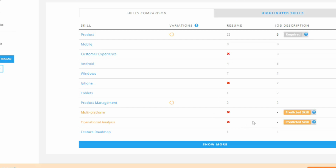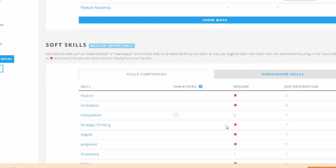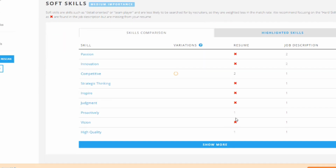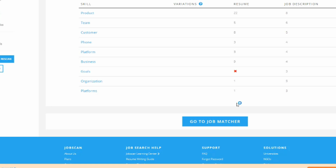It also does something interesting where it predicts the skill. It wasn't in the job description, but the JobScan suggested that that would be a good word to put in. Same with operational analysis. Goes down further. It shows you some of the soft skill words. It says here it was on the job description. All of these X's means it did not find that word at all. And down into some other keywords.